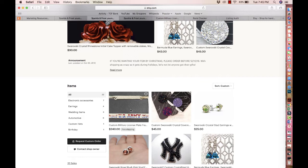And you also have to keep in mind that a bad photo could prevent you from getting a sale. It doesn't matter how great your product is. The photo will make you or not make you a sale. So just keep that in mind. It's important that you put the practice into it.